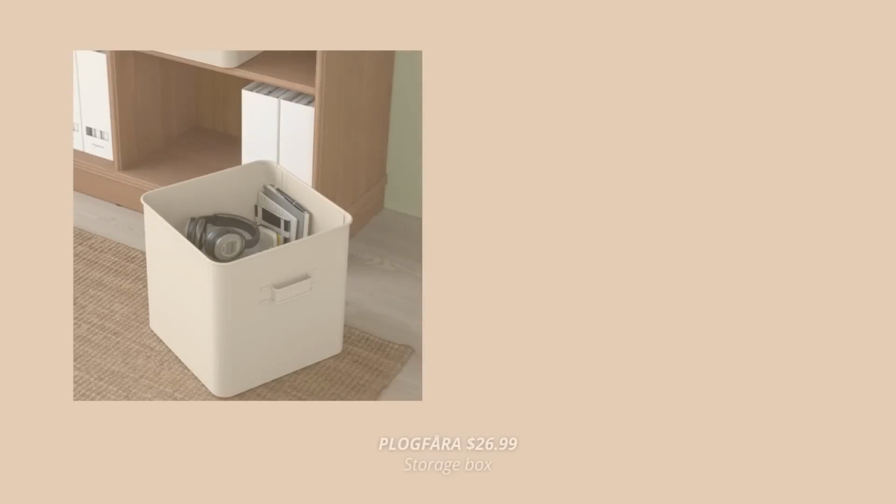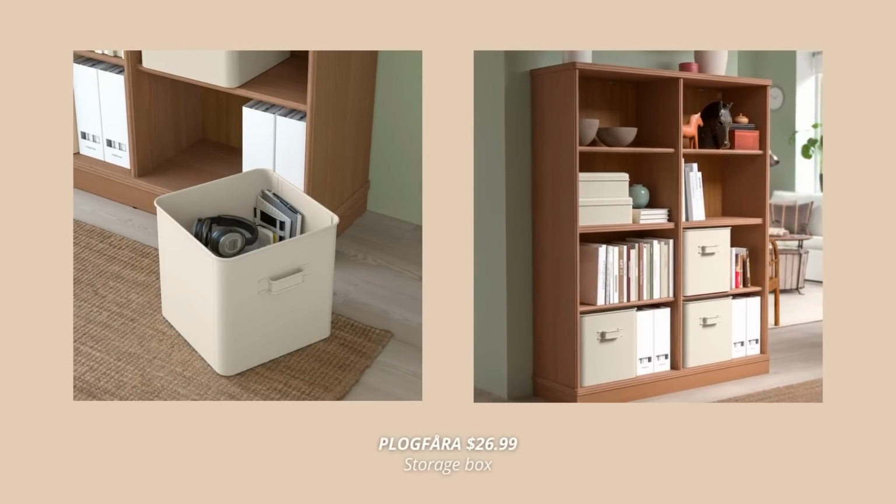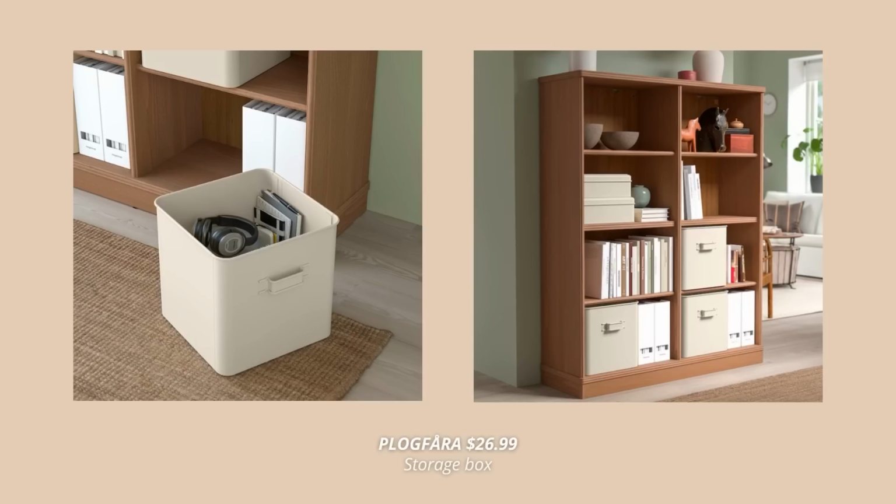And when we're talking about organization products, I have to mention IKEA's new box collection. These durable metal boxes look so good while organizing so much. They come in a few different shapes and sizes, and I love all of them.